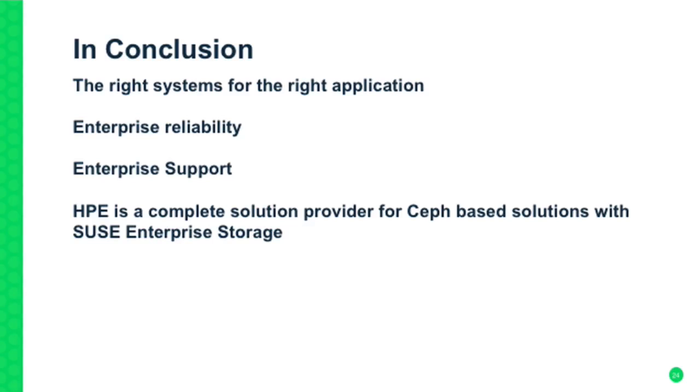HPE is the one-stop shop that provides this to our customers today. It's all the support, all the hardware, everything from the sale to the support to the consulting, HPE can provide it. So, any last words, Matt, before we take questions?